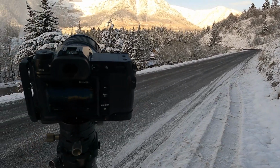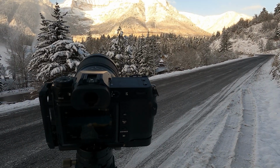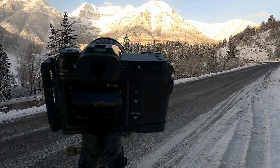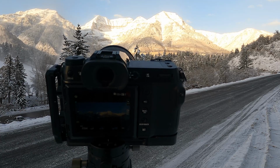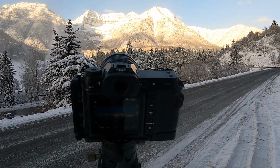You can see here I have my Fujifilm 100S out. On it I have a 23 millimeter, which is equivalent to about 18 millimeter and 35 millimeter size. Looks like I'm shooting at f/16, ISO 100, and it looks like it's a sixth of a second shutter speed.